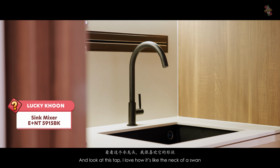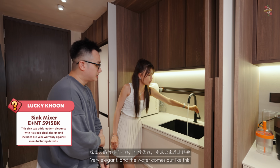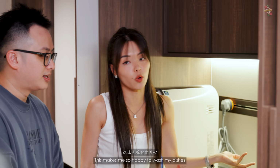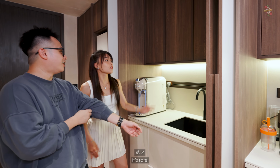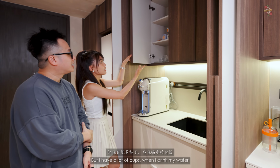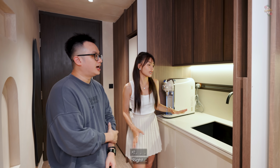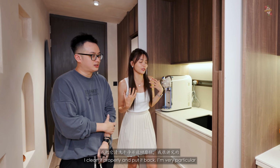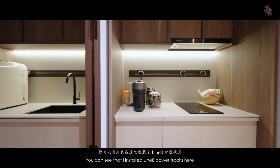If there's one thing in my house, I want it germs free all the time. And look at this tap. I love how it's like the neck of a swan. Very elegant and the water comes out and just makes me so happy to wash my dishes. You will wash your dishes when you don't have cooked. Okay, but I have a lot of cups. When I drink my water, every time I drink, I must wash one time. Right. Yeah, and then clean it properly, put it back. I'm very particular lah.